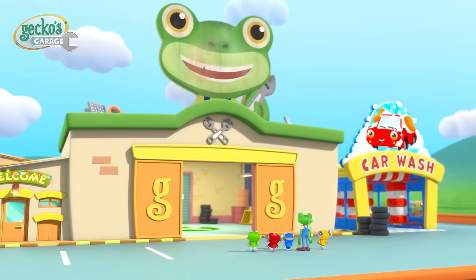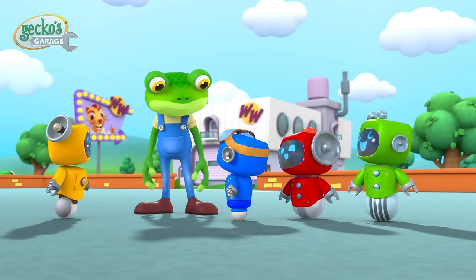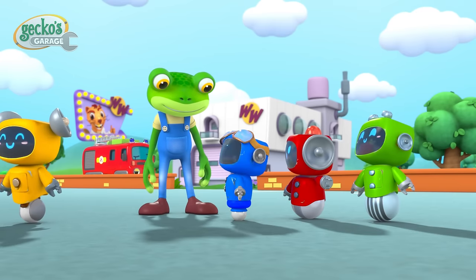Goodbye, everyone. It's time to repaint the sign mechanicals. Blue, can you please get the green paint and take Yellow up on the roof to help?